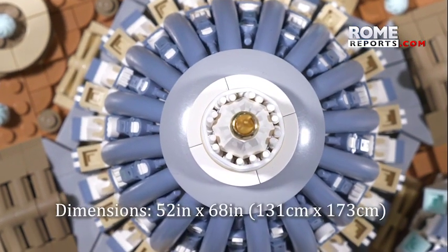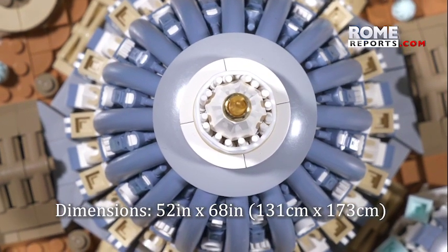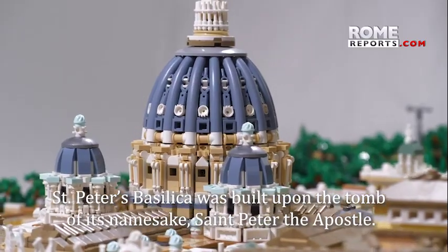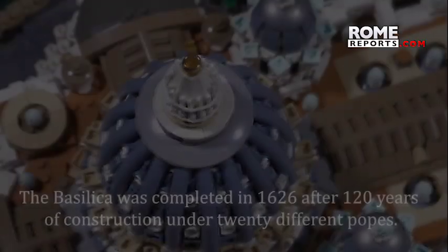Peter's Basilica, Butlier had to hunt down 16 very rare sand blue dinosaur tails. He says a big challenge is finding all the right Lego parts to accurately recreate complex architectural structures.